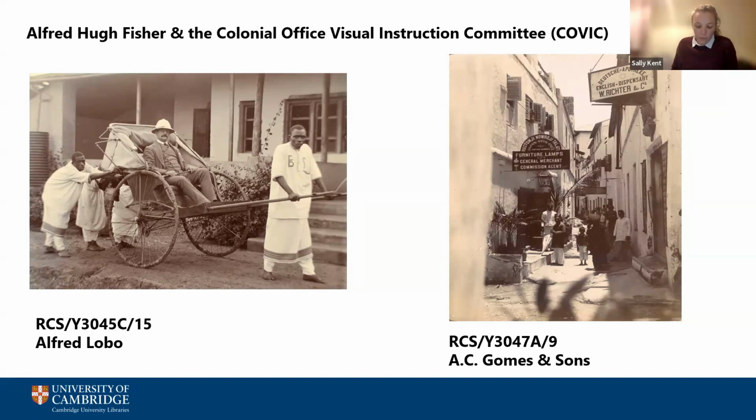In contrast to Fisher's own work, many of the photographs of the outstanding regions were acquired from established photographers. This photograph, for example, showing George Wilson, the deputy commissioner of the Uganda Protectorate between 1902 and 1909, was taken by Alfred Lobo, a commercial photographer based in Kampala. Other examples include views of Zanzibar, taken by A.C. Gomez and Sons, photographs of Dominica, taken by George Pinard, photographs of St. Kitts by Jose Anjo, and so on.